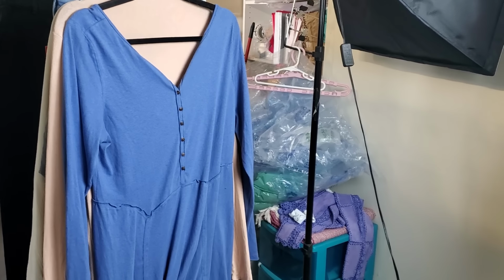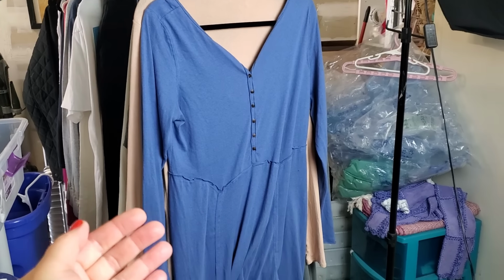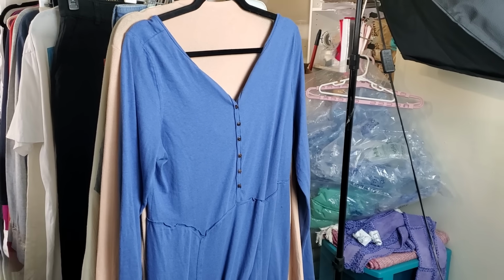So here's a question I have for you. Let me know in the comments. Why are the thrift hauls, when you just run into the store real quick and you have no time, and you're like, I don't know if I should even run in, but I'm going to, why are those the best thrift hauls ever? Does anyone know? Because that's my experience. Is it yours?